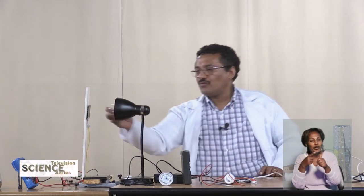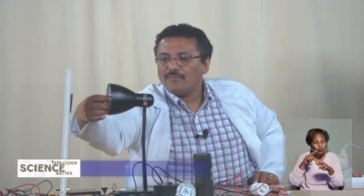Excellent. Background light, 0.06 volt. Perfect. Now, let's start from bulb one. Okay, this is bulb one. I will put bulb one into the lamp holder.